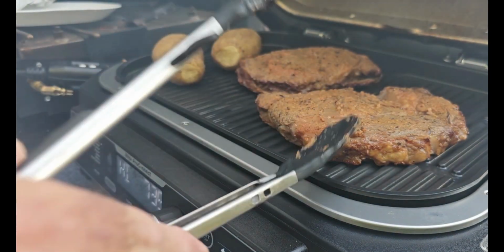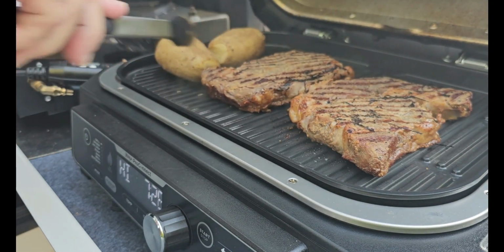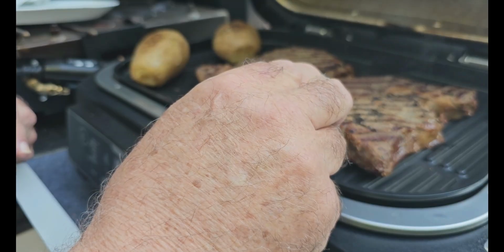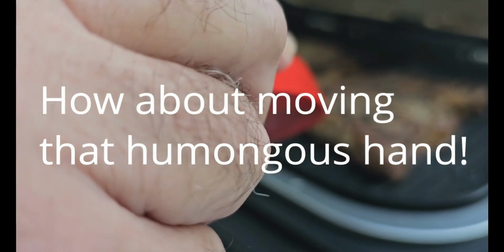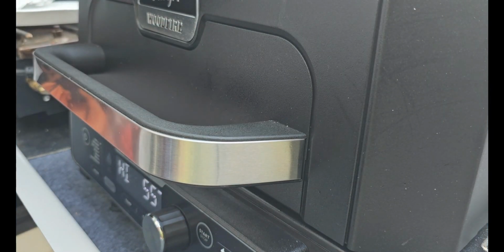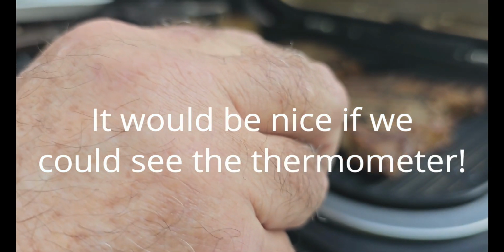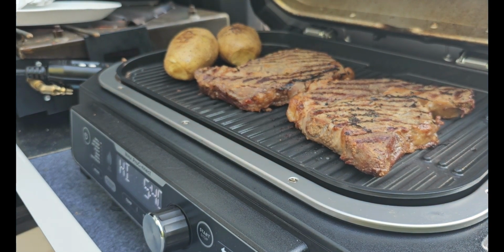I'm going to go ahead and flip these. Oh yeah. We're getting some grill marks. And there's potatoes. Let me check the temperature. This one is 114 and this one is 119. Okay, we're going to check them again. And I think I've got about 120 on this one, 126 on this one. I'm going to pull Rennie's steak off.